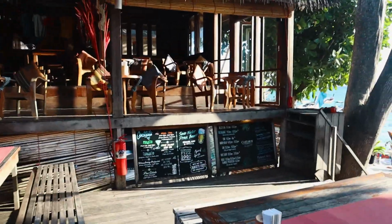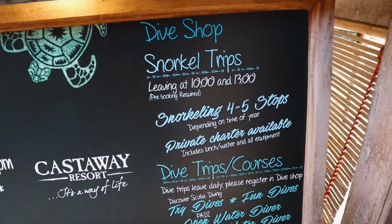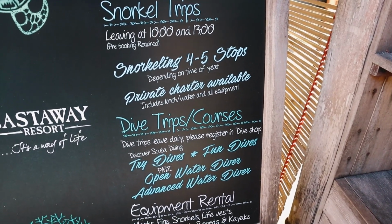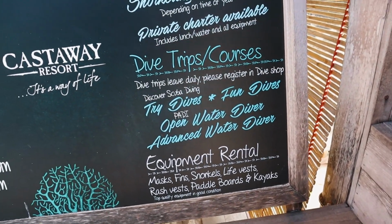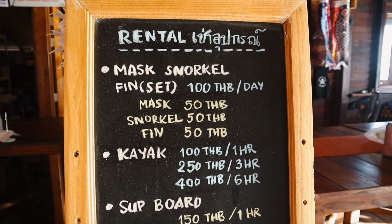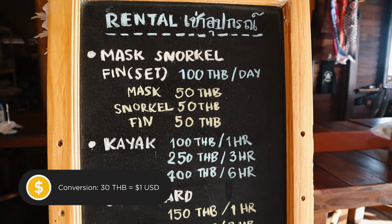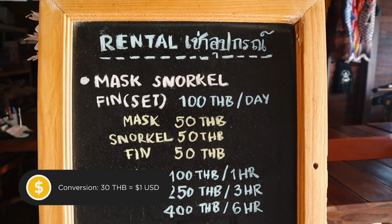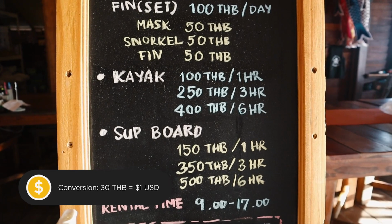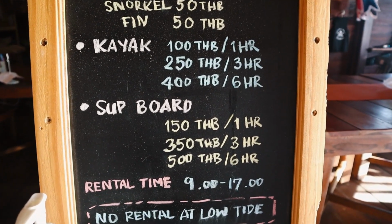Oh my gosh, it's so windy. Yeah, they do snorkeling trips and also dive trips and equipment rentals. So if you want to rent equipment, this is what it costs. The mask and snorkel is not expensive at all. It's 100 baht a day and you can bring it around the island. Kayak would be 100 baht an hour, which is also not bad. You'd probably rent it for 3 hours though to explore a little bit.